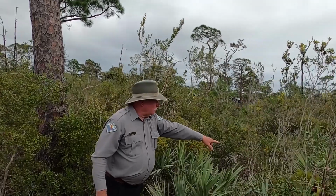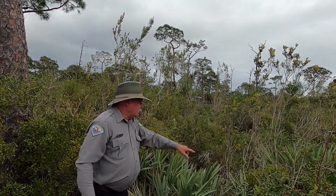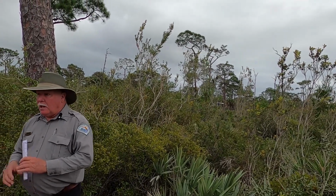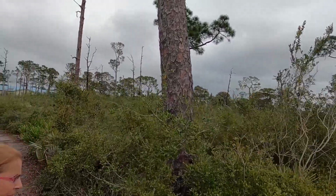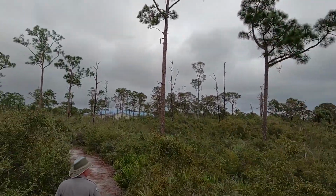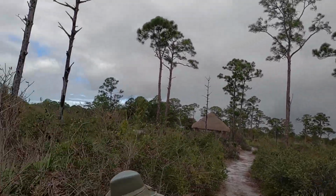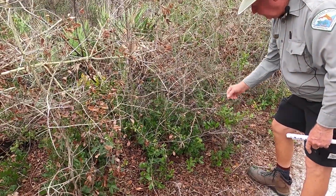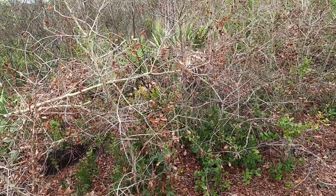another of the turkey oak starting to grow right here. We do have red mahogany in the park as well, another hardwood. This is the other oak that I was telling you about. You can see it all along here. This is called a laurel oak, and it looks like the leaf is like deformed, actually.